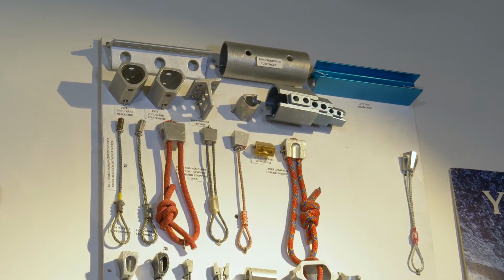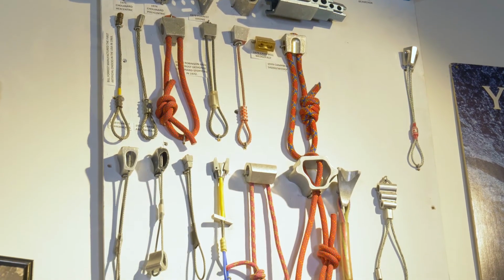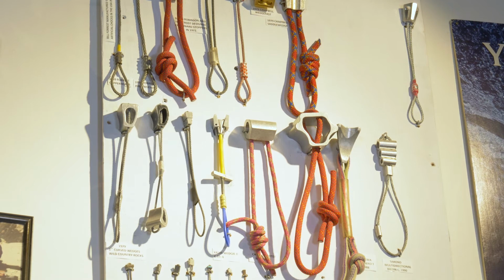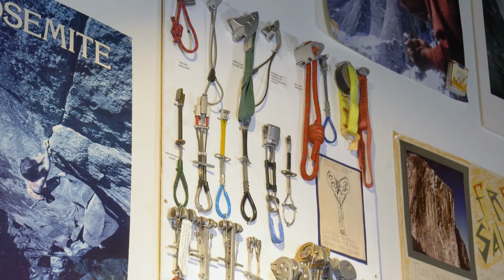By the 70s, when Chouinard got wind of this and really popularized it, Doug Robinson, Tom Frost, guys that worked with him, they came up with a huge array of nuts. And people almost overnight gave up pitons because they realized this is the way to do it.